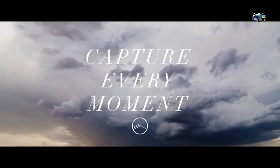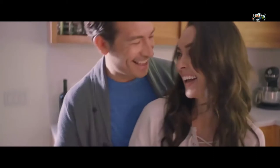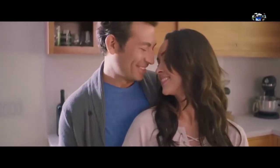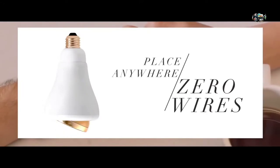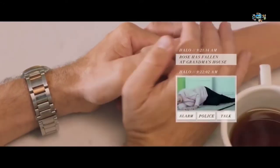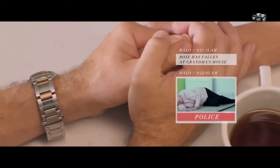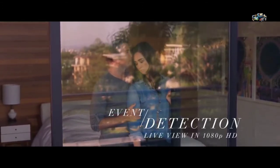Halo is designed to capture the important moments, big and small. Catch the everyday love and laughter on a camera that fits seamlessly into your home. Be alerted of sudden accidents and have the power to send help, whether you're in another room or another city.